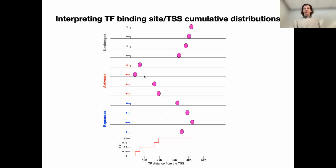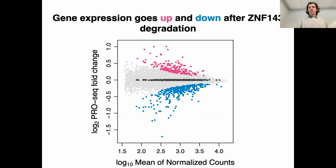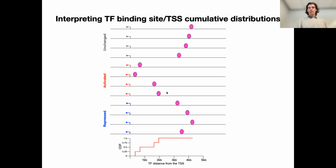I'm going to explain how we interpret cumulative distribution functions. So we have a bunch of genes. Here are the genes that are maybe unchanged. These go up, these go down. I think I changed the nomenclature, unfortunately. So these are up and these are down. For all these genes, so to say there are 4 genes that are activated, we ask, how far away do we have to go to find a ZNF143 binding site?